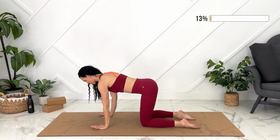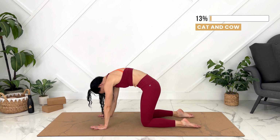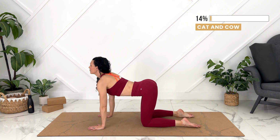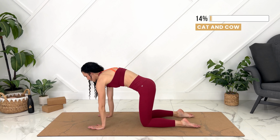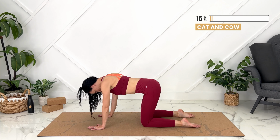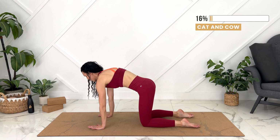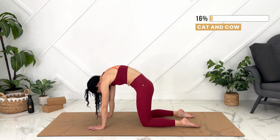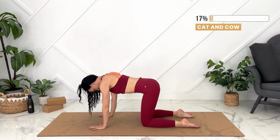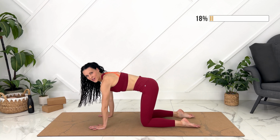On an exhale, let's round out into cat, dropping our head, tucking our tailbone. And on an inhale, find length in your spine. Avoid dropping through your belly. Exhale, round. Inhale, shoulder blades come towards your tailbone. Pressing your hands into the ground, shoulder blades move away from each other. Inhale, looking up. Let's come back to a neutral spine here.